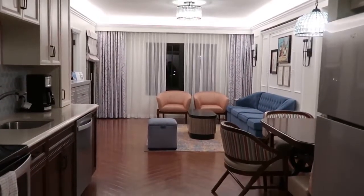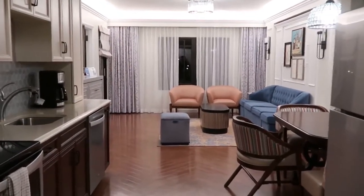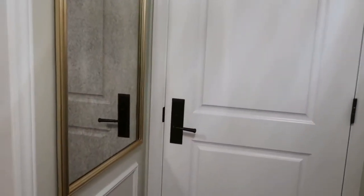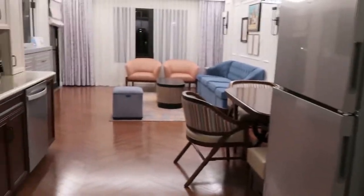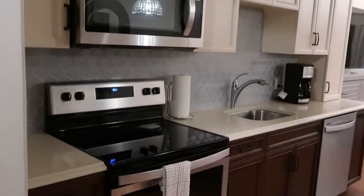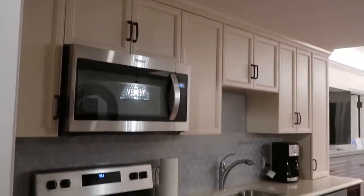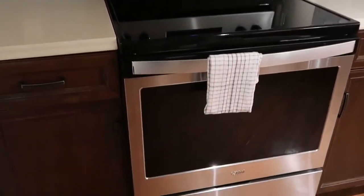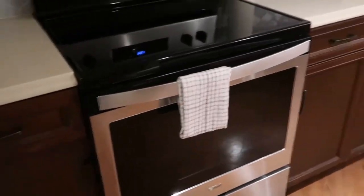Okay, when you first enter the one bedroom here at Riviera, this is a lock-off door to a studio, which could make this a 2-bedroom. You walk in, and here's the kitchen setup. It's actually really bright and airy. It has the microwave, a full oven and cooktop.